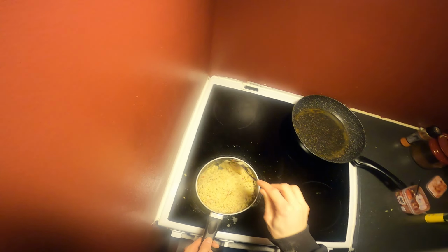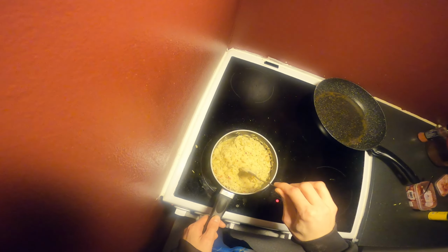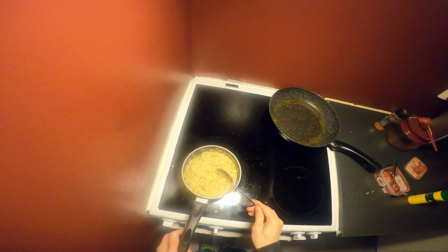I think actually with this rice it's supposed to be this kind of tiny rice. I mean, it wasn't that hard really, so I think this rice is about done. So, well, I'll take this tiny rice bowl, quote unquote, and I'll take this one to put over the rice to keep it warm.